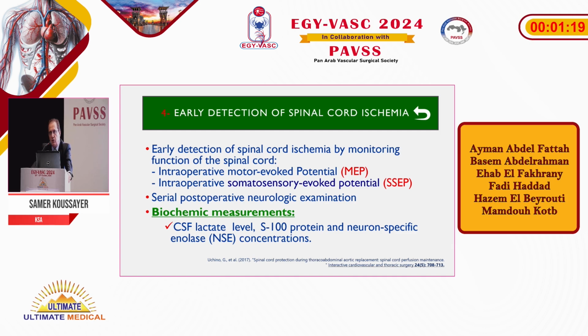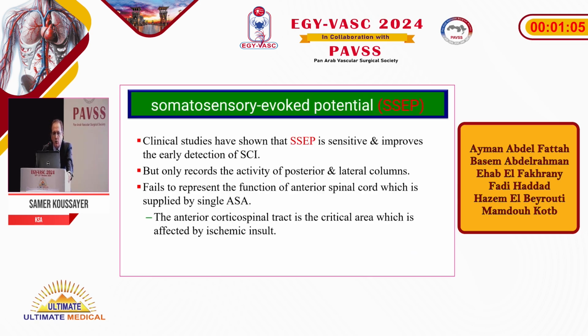Some people use intraoperative monitoring with the MEP, which is intraoperative motor evoked potential, or the SSEP. Some people use biochemical measurements like CSF lactate level, S100 protein, and NSE concentration. So the SSEP detects the activity in the posterior lateral column of the spinal cord. But the problem is it does not record the anterior spinal cord column, which is important and usually affected by the ischemia. And the second thing, the specificity is very low, with a high false positive rate of about 67%.